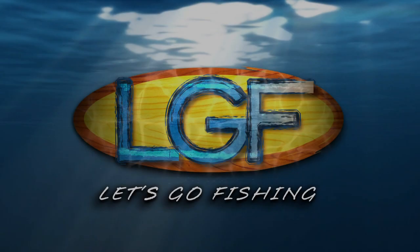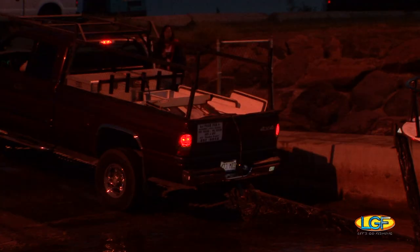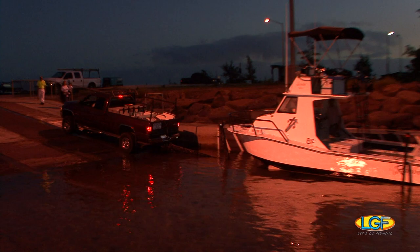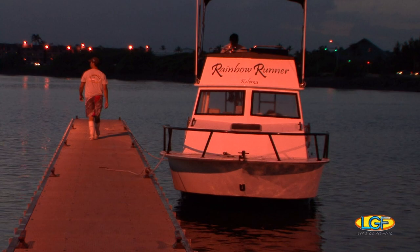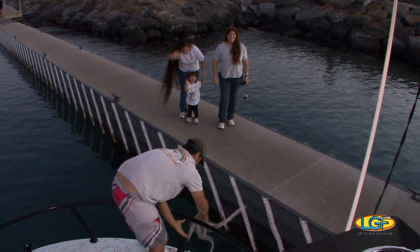You know the drill. If you want to catch fish, you've got to get up good and early. But did you know this early to bed and early to rise stuff also works when you want to catch Kona crab? Hey, good morning, Captain. Good morning. What's up today?